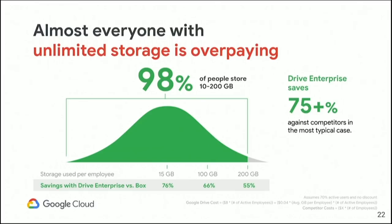If you think about everyone getting unlimited storage, and you're an average company that uses 15 gigabytes per year per user, there are going to be some companies that are way off the right-hand tail of that distribution. Those companies might be using a terabyte per user, but they're paying the same price as you. And if they're paying the same price as you, that means you are effectively subsidizing them. So if you're buying unlimited storage, you're overpaying.